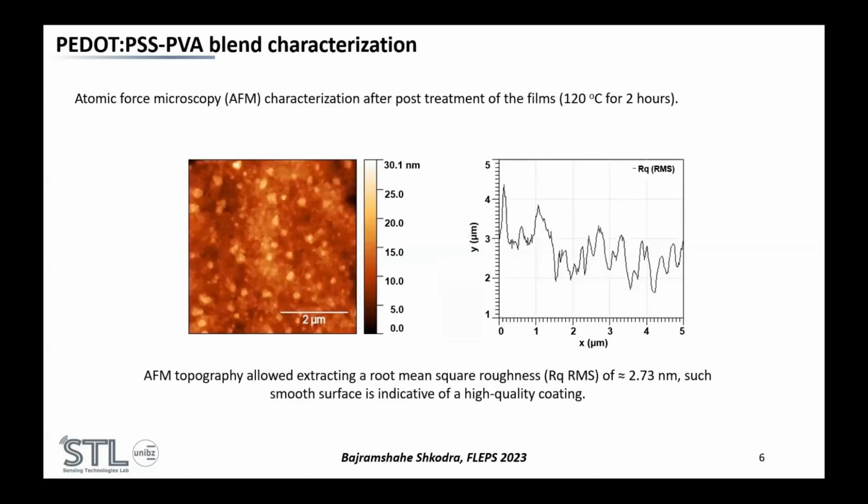Afterwards, after a post-treatment of the film at 120 degrees Celsius for 2 hours, we conducted atomic force microscopy measurements. With the first picture, you can see the topography of the film. This allowed us to extract a surface roughness of about 2.73 nanometers. Such a smooth surface is indicative of a high quality spray deposition of our film.